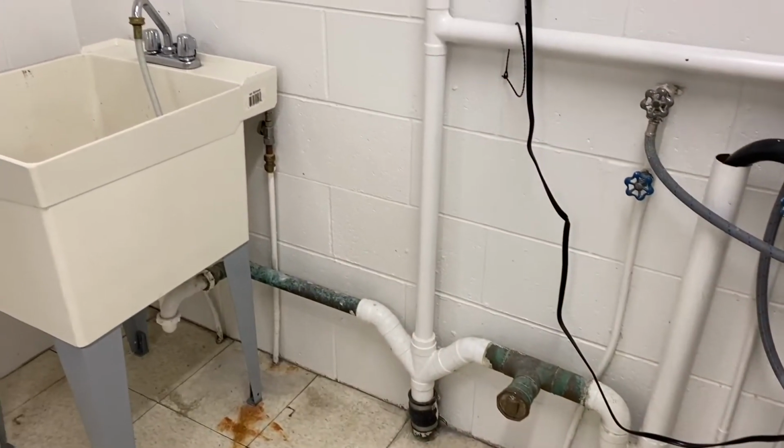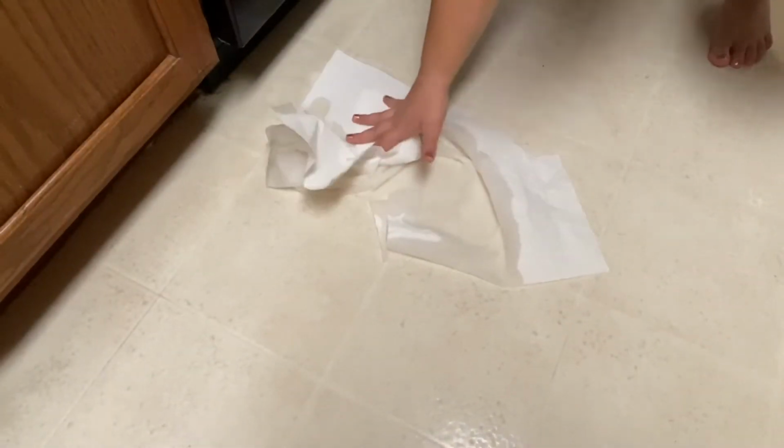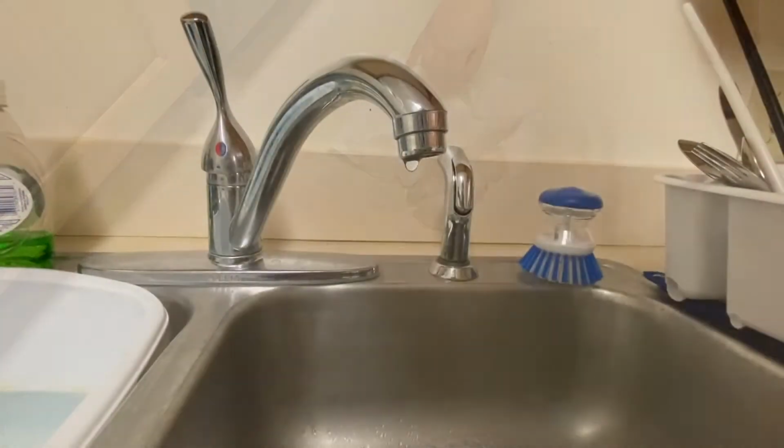Along with plumbing issues, some residents have experienced problems with appliances. Here's Maddie again discussing the problems she's had with appliances, such as her fridge, sink, and dishwasher.